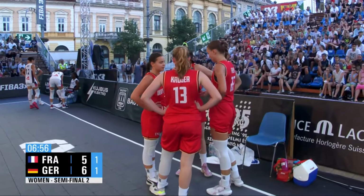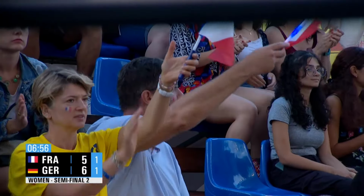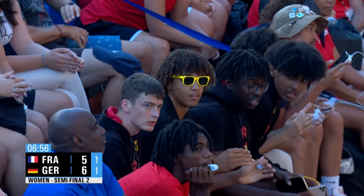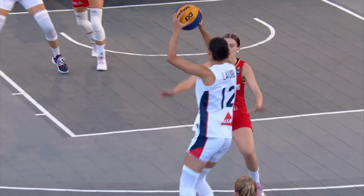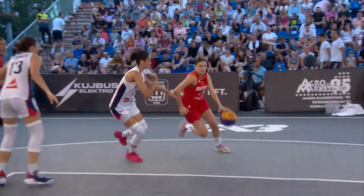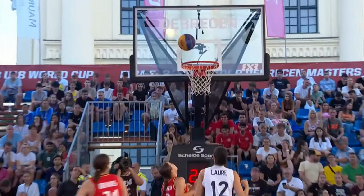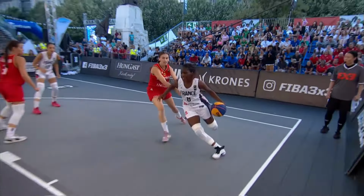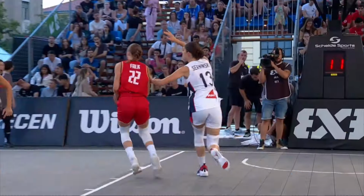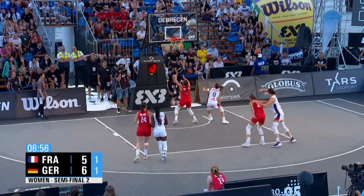Team France, Team Germany, who you got? Tough call at this point. Savinsky with the free throw to try to tie things up. One shot coming up. And she knocks it down.